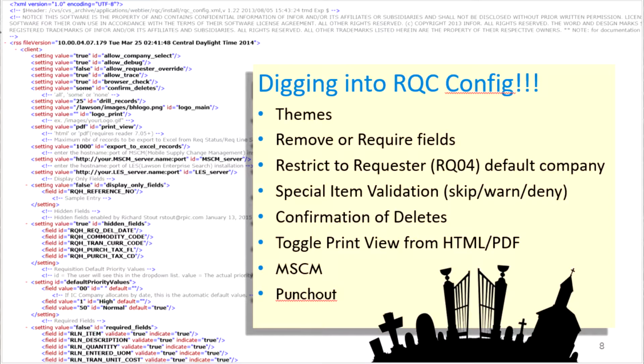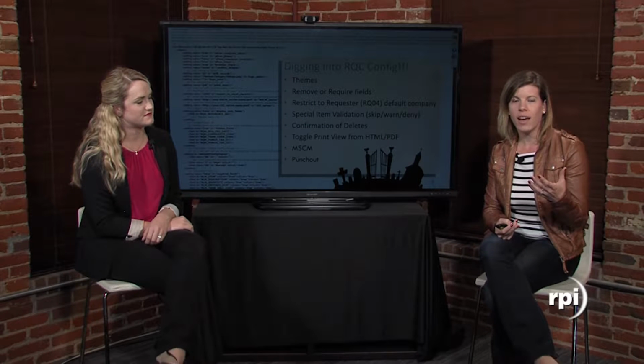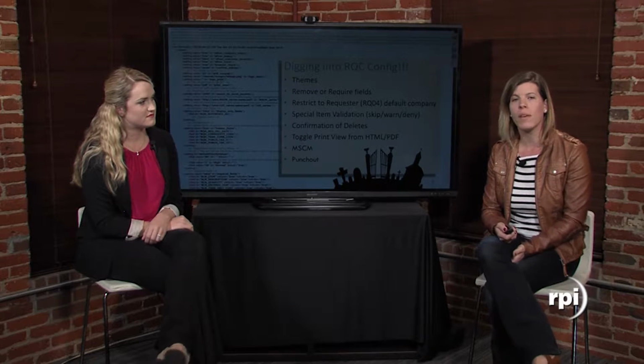Again, if you're not on version 10, if you're on the latest and greatest version of RQC, you can change your theme from the 9 look and feel with the gradient background to the nice crisp look and feel of the white and blue. You also can remove or require fields. So we see a lot of customers do that for requested delivery because it doesn't do what you think it's going to do, and priority for the same reason. If you don't have any kind of workflow process for those priority requisitions, you likely want to hide that so the requester doesn't think it's going to be treated any differently.